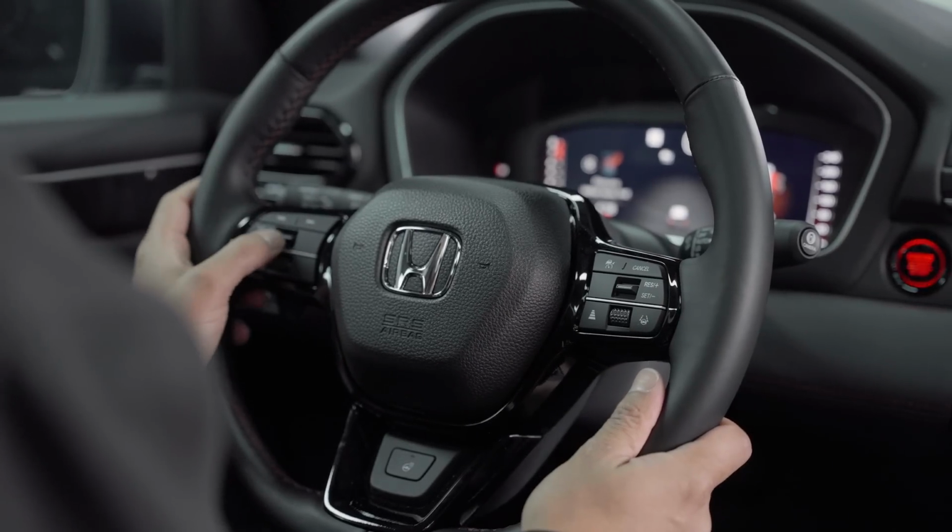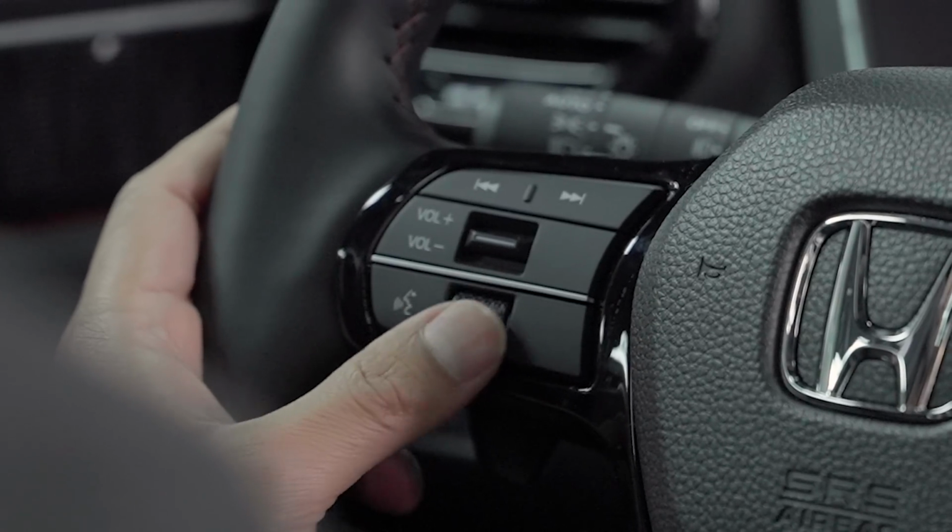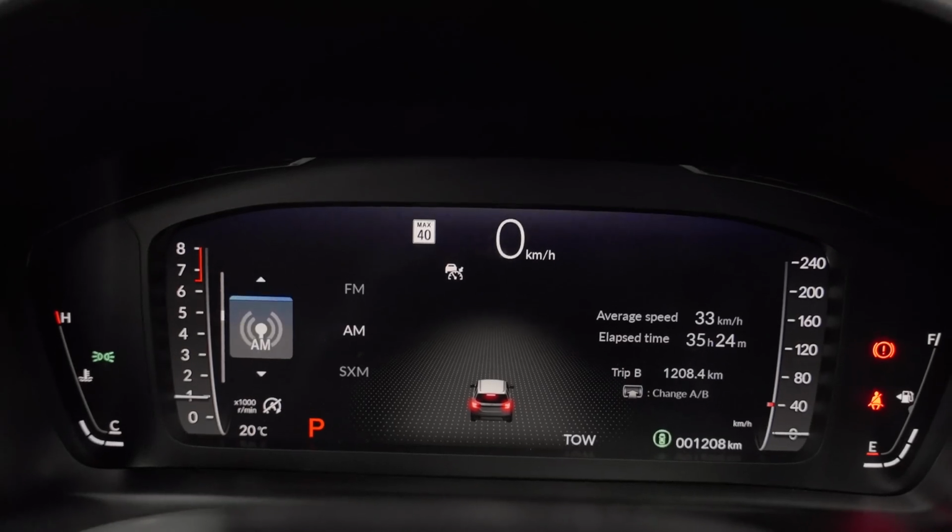You do have your volume controls on the left, the ability to actually skip songs, and then you have a little scrolly dial that lets you flip all through your different menus on the driver's display.